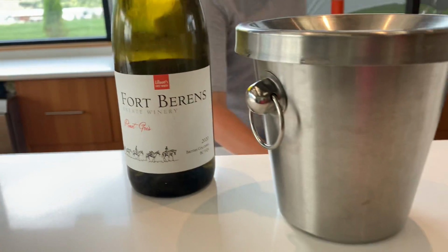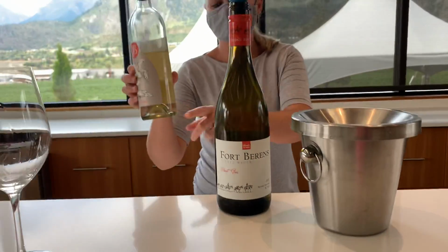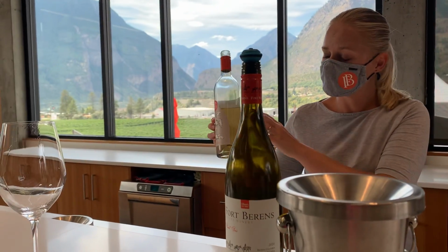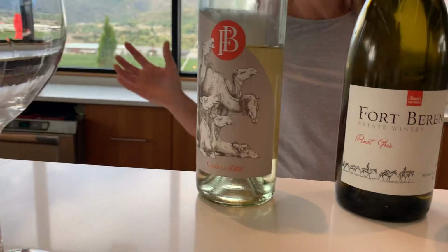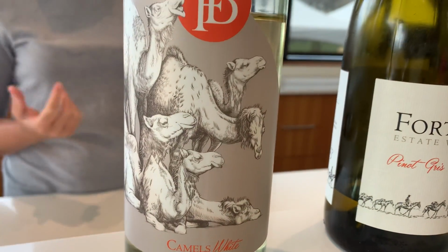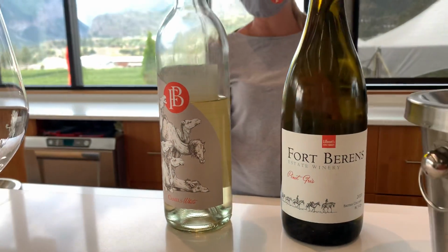Next one. It's a very different level to the classic range. And this is our Camel's range. It's our entry level wines. And the label, the Camels, they come from the Gold Rush area where they brought in 23 Camels to help with the Gold Rush, loading the gold and equipment. And it was a very expensive idea to bring the Camels in.